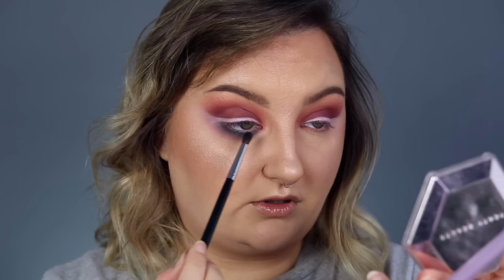I know I'm bringing that down kind of low, but I just think it's gonna look so pretty when the lashes are on. And I'm gonna put a purple liner on my inner rim right here. And then I'm going to really coat my bottom lashes.